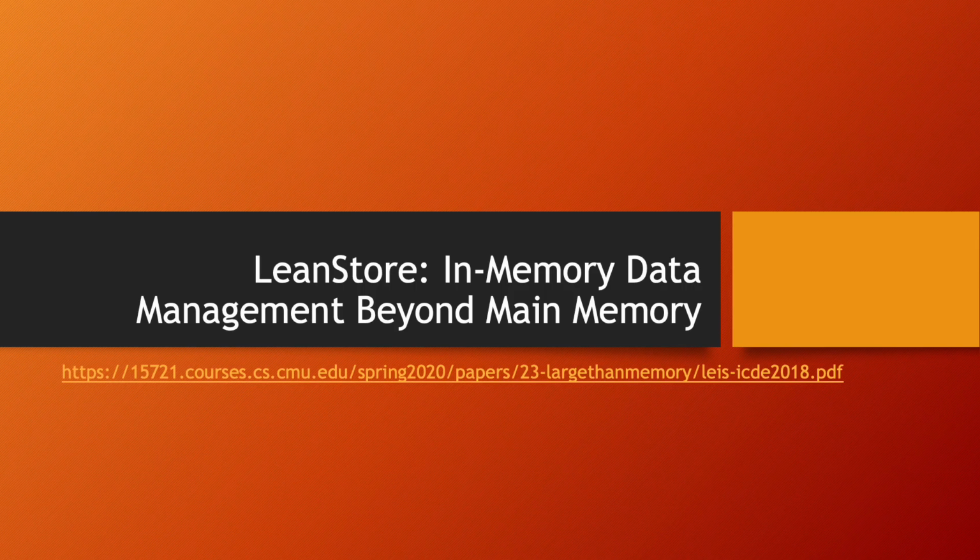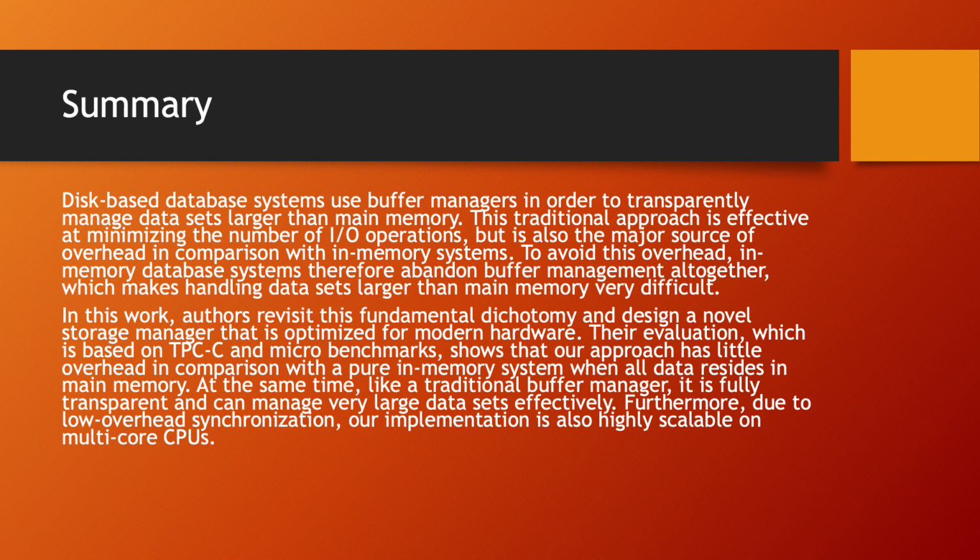The paper of the day is LeanStore, in-memory data management beyond main memory. Disk-based database systems use buffer managers in order to transparently manage datasets larger than main memory. This traditional approach is effective at minimizing the number of I/O operations, but is also the major source of overhead in comparison with in-memory systems.